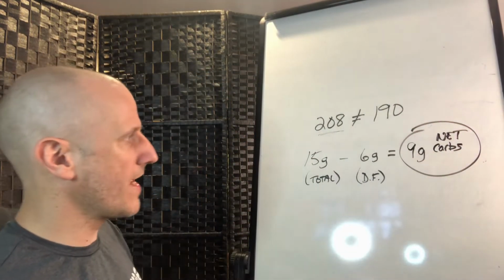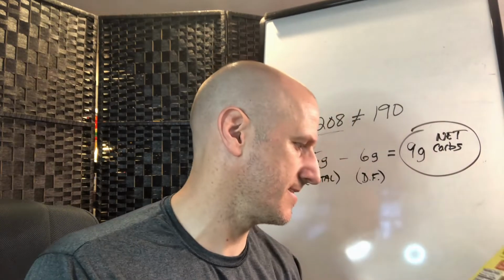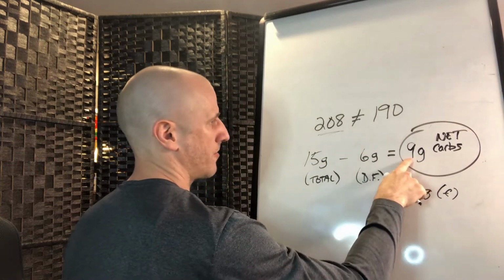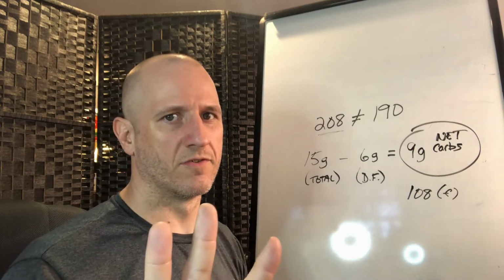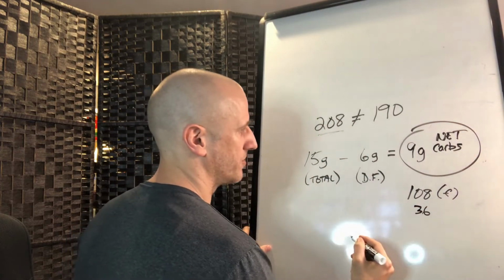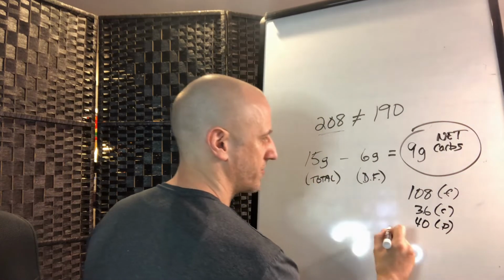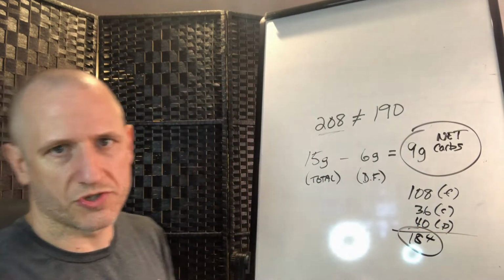Right? So now if we go back and we think about what did we have originally for fats? 12 grams, we had 108 calories from fats. Now we have carbohydrates 9 times, remember how many calories in each gram of carbohydrate? 4, right? 9 times 4, 36. And then we had 10 grams of protein times 4 calories per gram. That gives us a total of 40, right? So carbs, protein, and fat give us a grand total of 184. A lot closer to 190 than 208.